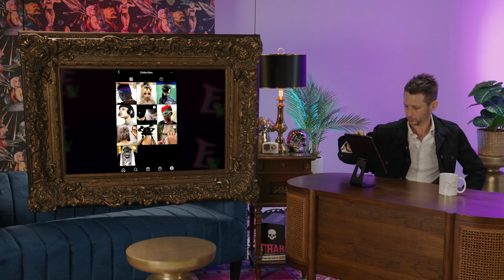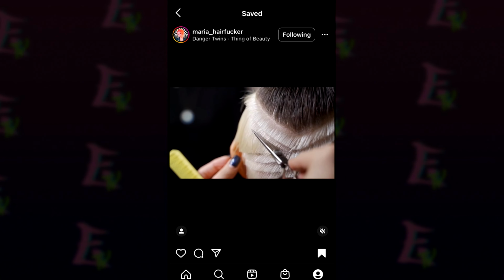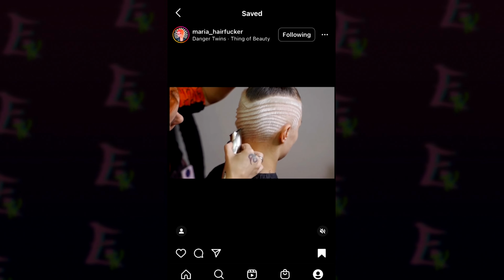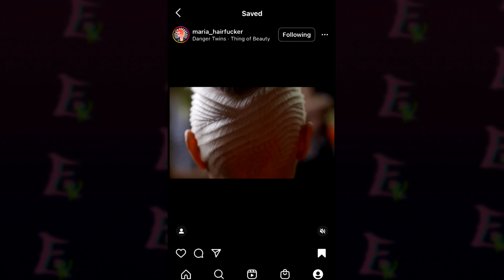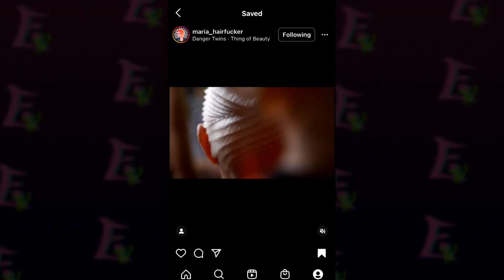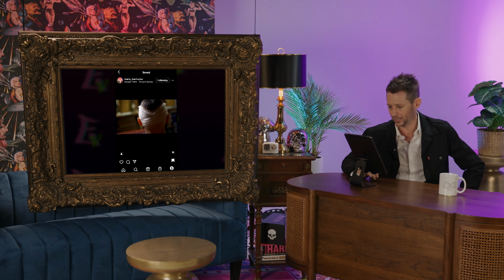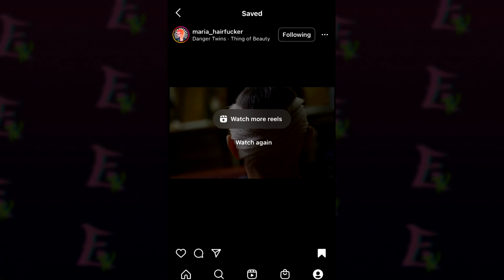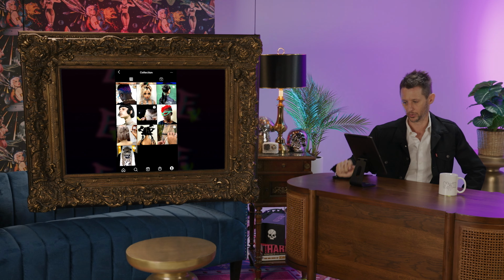Boom. Let's get into some more art stuff here. Okay, these guys, always artful. This is our friends at Hairfucker. This is Maria Hairfucker, and she's doing what they have deemed ribbed hair. So this is ribbed hair, and you can see it's done differently. It's not done from the bottom up. It's done from the top down. So it gives it a different effect. You can see some of the graduated shapes here. You can't do that starting from the bottom. So it's a different technique. They call it ribbed hair.